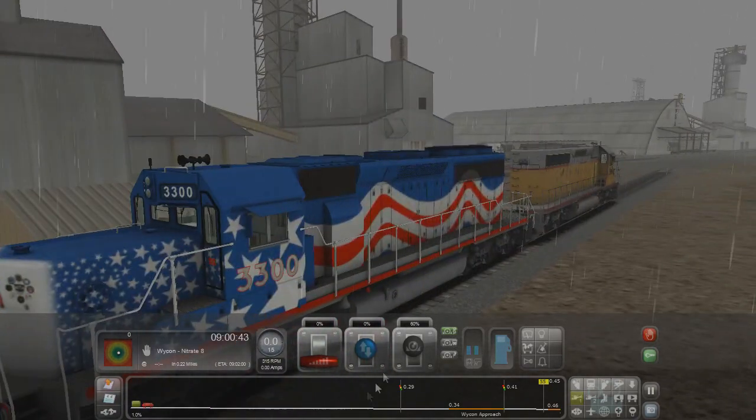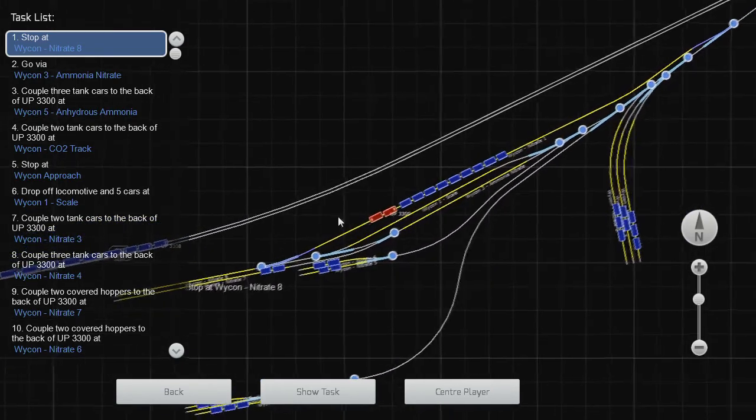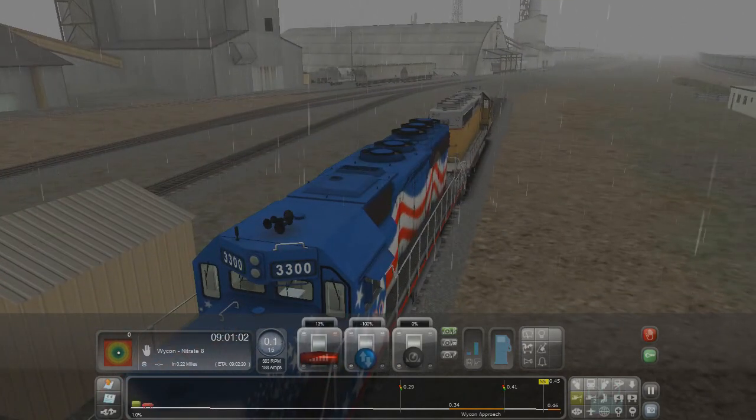Anhydrous ammonia. It's ammonia with no water in it, which is good, because you don't want water in your ammonia. Alright, so let's set the switch so we can stop on Wycon Nitrate 8 and throw it into reverse here. Brakes off. We are driving the Independence, so we do need to be in reverse, not forwards. And let's get this thing moving.